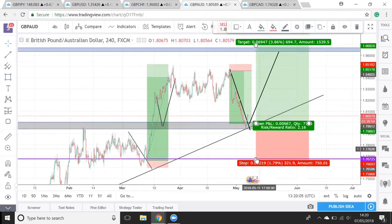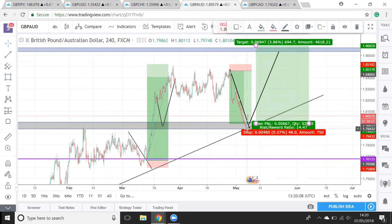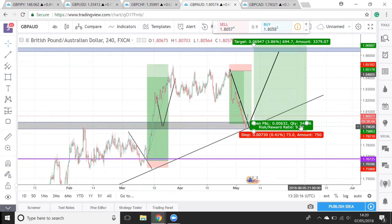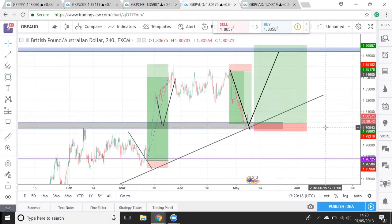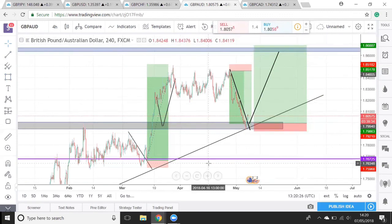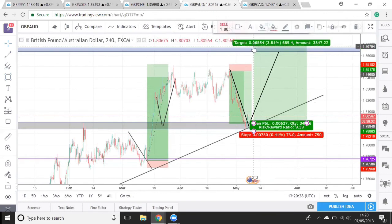If we enter, stop loss would have to be 73 pips stop loss, and you want to go higher on the retest. And no drawdown for several hundred pips. That's a good trade.